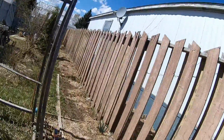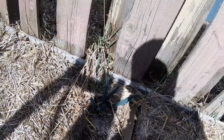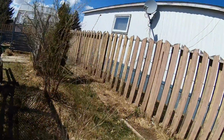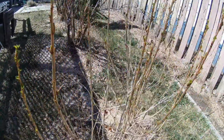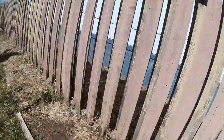Onions for seeds over here. They are growing quite well, so they will eventually bolt, and we'll get the really nice big round flower heads, which hopefully we'll get a lot of seed off of. Oh, currant bushes, the leaves are definitely coming out, so that is nice. Looks like all three have got some good green started on them.